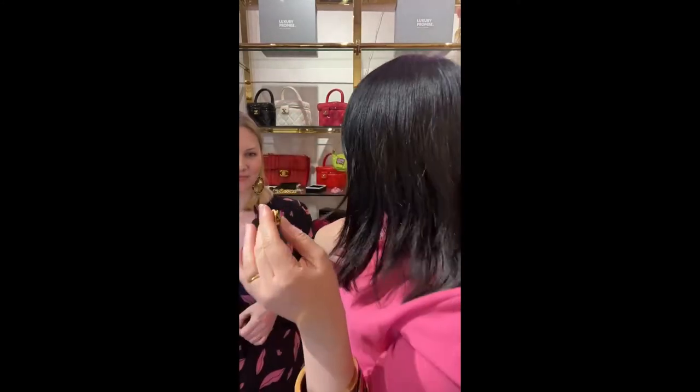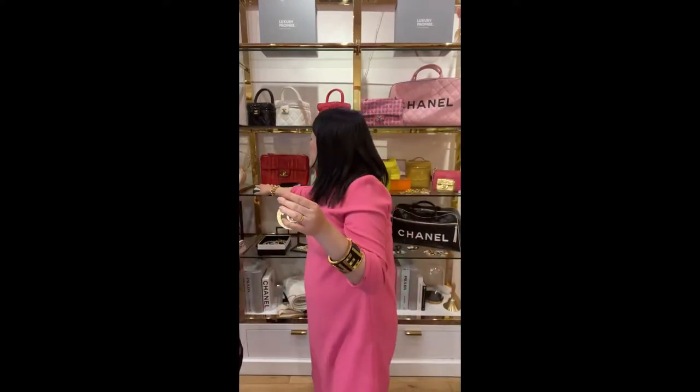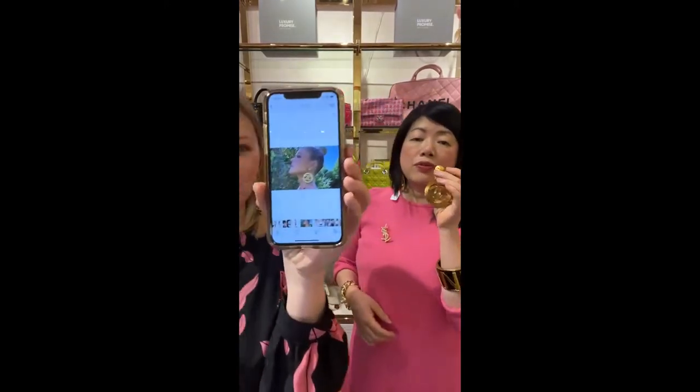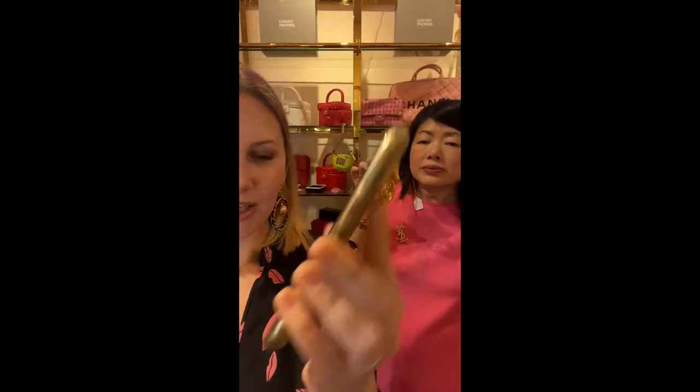These earrings that I'm wearing, both come with boxes, don't they? No, mine doesn't come with the box. Mine comes with the box that I'm wearing. Yes, please. So we've got a reference here. Is it Chloe? Is it Chloe, yes.